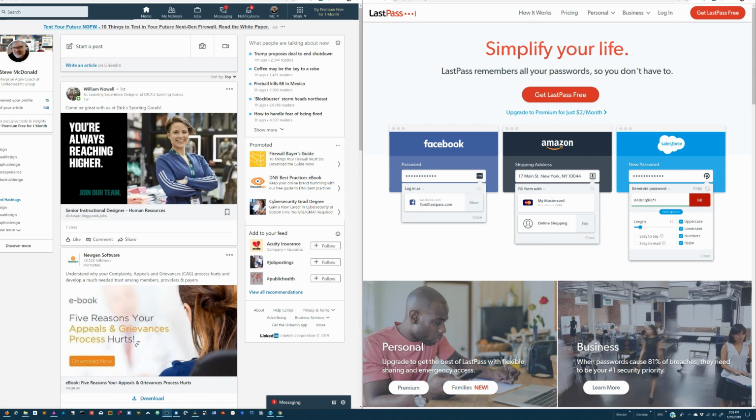But it also has a premium service. So for $24 a year, you can add additional features like additional form validation, inputs, storing credit card information, sharing stuff with family members, giving other people access to your accounts. But the important thing is it manages all your passwords, and you just have to create one really solid, strong password, and it will help you through all of your browsers and everything else.